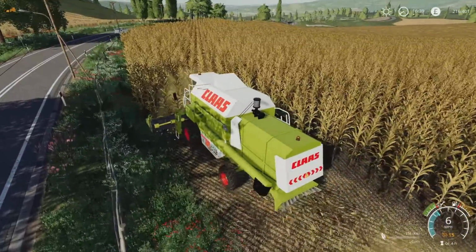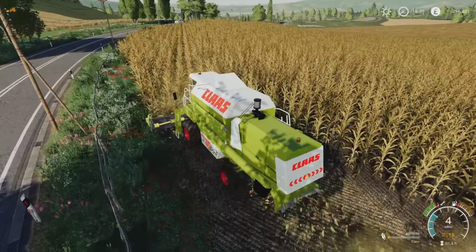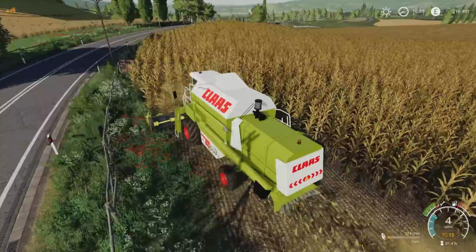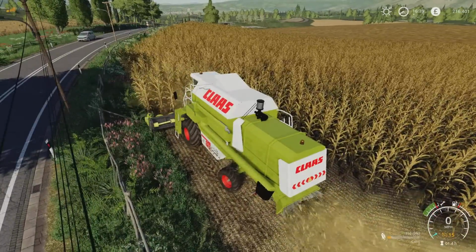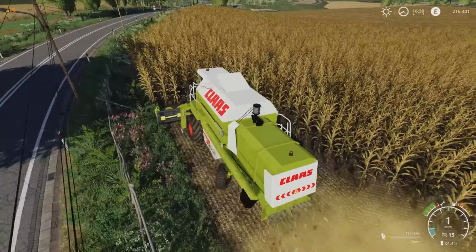So, that's contract 1. Now, I've already done silage work when we first got this field, didn't we? And that was for Bright Farmer. And Bright Farmer's the one that's let us use the fields. We're the custodians of the fields at the moment. We did a big silage harvest, didn't we? We did, was it silage bales, didn't we? Loads of silage bales.